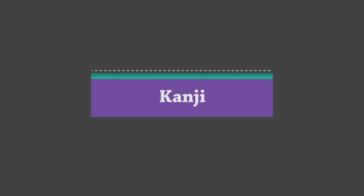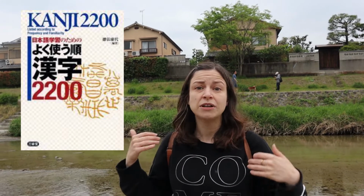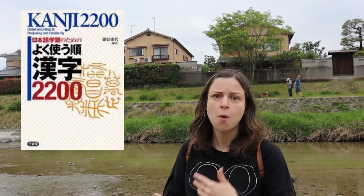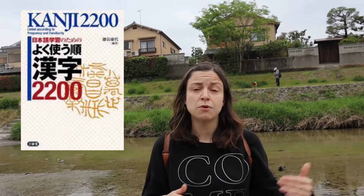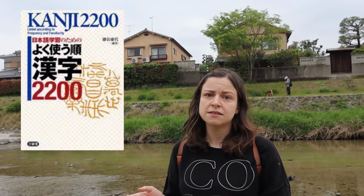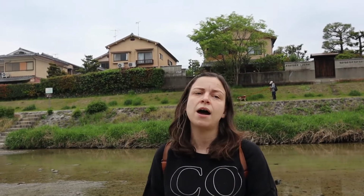So there is the Kanji class. There is a textbook that it is based on. I guess I'm going to put a picture of it somewhere. It's a textbook that lists in lots of detail, in a very useful manner, with all possible examples, ways of reading, and so on, the 2,200 most common kanjis. And in the class, we're not going over all of them. Each week we have a list of 24 kanjis, and they are all at the N3/N2 level.